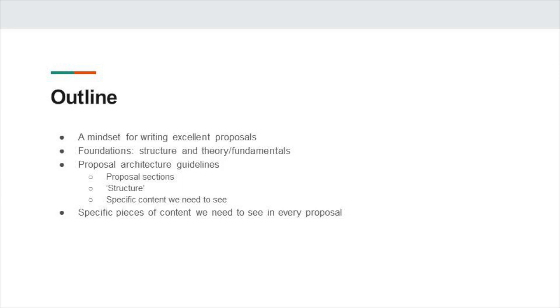We're going to start with a mindset for writing excellent proposals. This is just how to set yourself up mentally for this exercise. We'll go through a few foundations for this as a document. We're going to talk about the proposal architecture guidelines to give you guys some high-level structure to follow. And then we're going to talk about a few specific pieces of content that we need to see in every proposal.